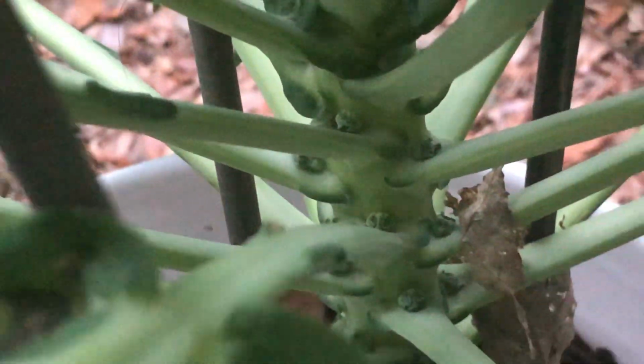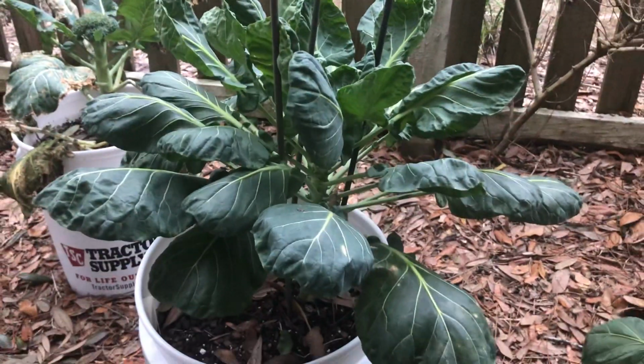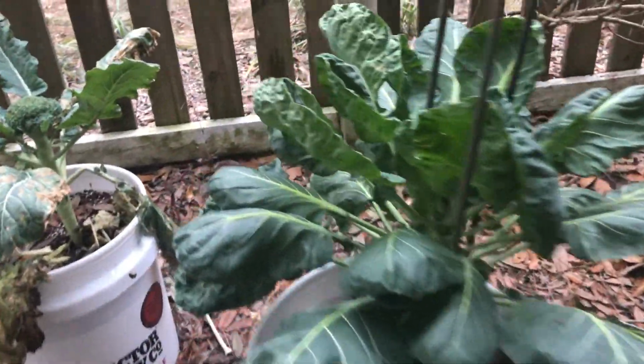Let me just get up a little closer and see. Those are little Brussels sprouts growing on there. Can you see that? I don't want to zoom in so much that it's blurry, but they grow basically on the joint of the leaves and the stem. So I need to trim some of the stems off that one.